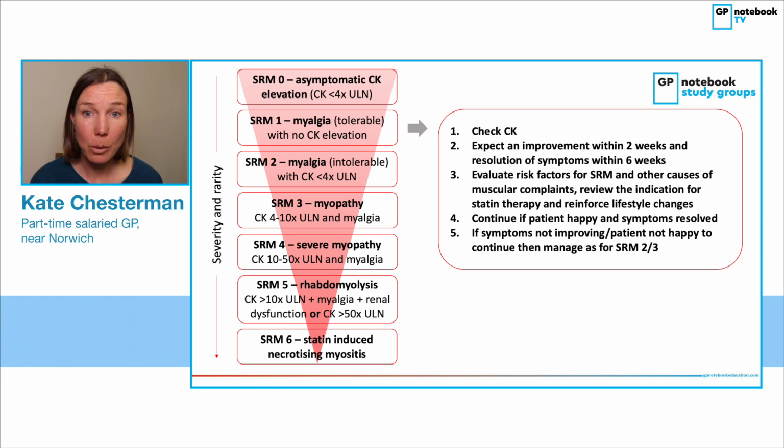With all patients presenting with SRM, we should be evaluating those risk factors for SRM, going back, checking that drug history, checking on any other conditions that might predispose, looking for any other causes of muscular complaints, reviewing the indication for statin therapy. Are we still happy that statins are the right choice? And reinforcing lifestyle changes. And then with SRM1, if the patient's happy and the symptoms have completely resolved, we can continue that statin therapy. If the symptoms are not improving, or if the patient's not happy to continue, then we would treat as for SRM2 or 3.